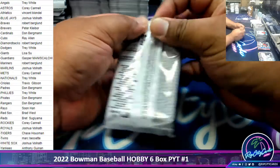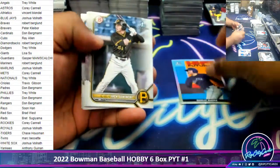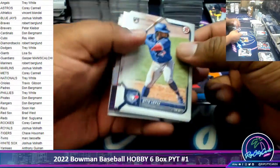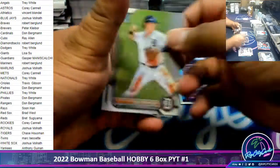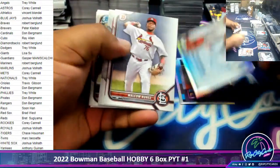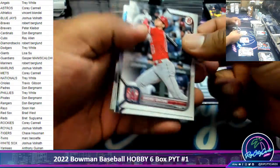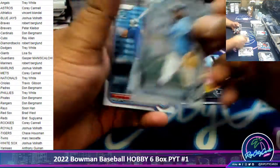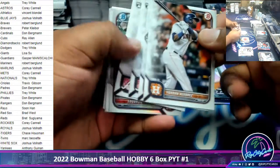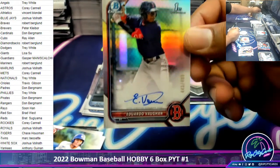All right, last box mojo. Good luck, you guys. Orange Wander to top it all off. Let's make it happen, Captain. I was trying to get this under 45 minutes, and looks like I should be able to accomplish that goal. Ooh, somebody get pulled over. Eduardo Vaughn to $4.99, autograph Red Sox.